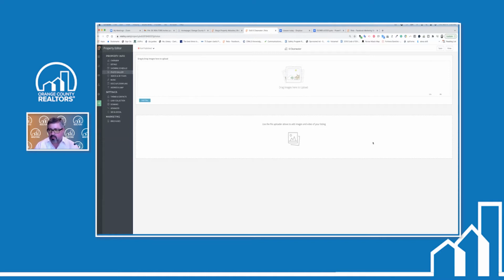Well, here on your property website, you are unlimited in the number of photos that you can upload for your listing or for your property website. And you have no size limitation. You can now upload those high definition photos that your photographer does take. So they do not need to be in the 6 megabyte range. They can be the larger high definition, more clear photos.